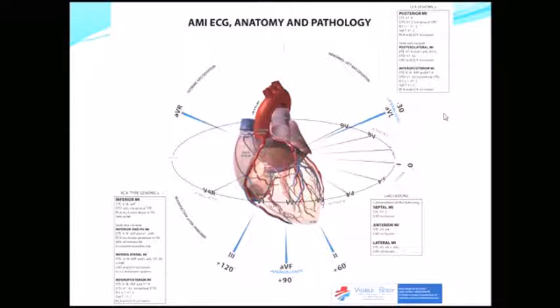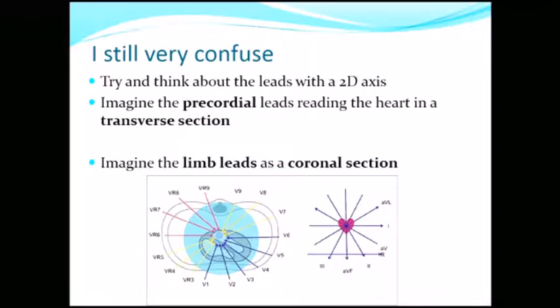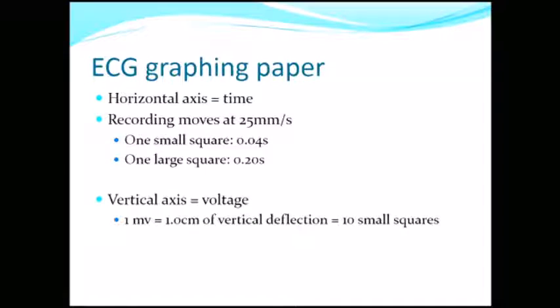Does everyone understand the leads and how they look at the heart? Yep, we're good. Okay, so if you just have trouble understanding that, just think about it as a 2D section. So the precordial leads or the chest leads, looking at it in a transverse section, whereas leads 1, AVL, and 2 and 3, looking at it more in a sagittal section, okay? Sagittal? Coronal section. Okay.